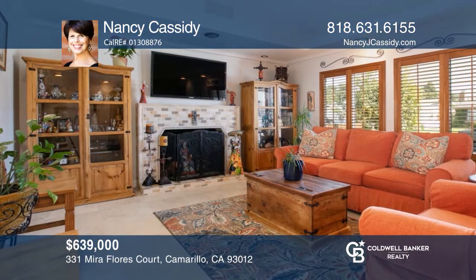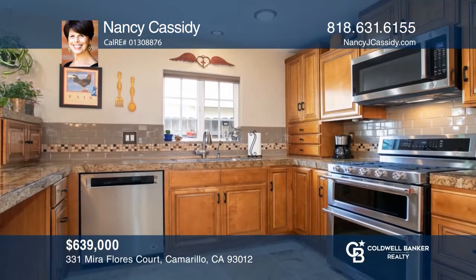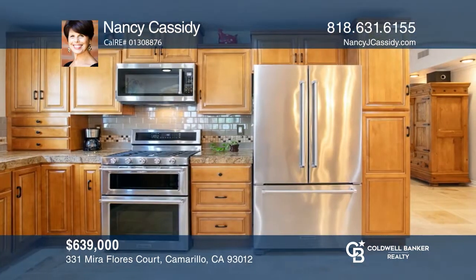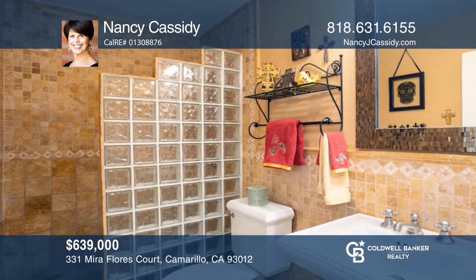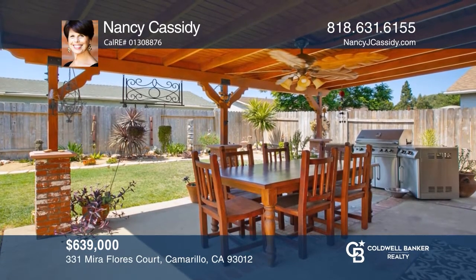This custom single-story, two-bedroom, two-bath Spanish home features nearly 1,220 square feet of open living space. Enjoy travertine tile flooring, an upgraded kitchen, leased solar panels, a water softener, and so much more. The charming backyard offers a custom-covered patio, a barbecue area, and drought-resistant plants. Hear all the details when you tour with Nancy Cassidy.